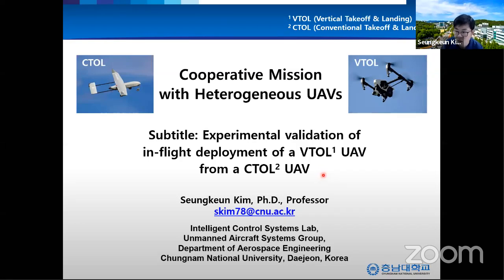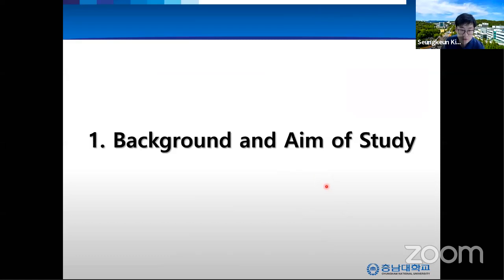So actually, this is not based on the research project. So I did with my students for myself, for self-funding, for fun. But I hope, I wish the outcome of this research can be useful for the survival rescue or the close mission to the ground in a far away space. So let me start. So first part is about the background and aim of study.